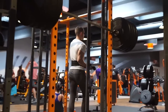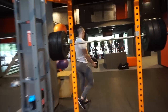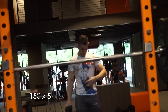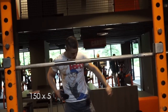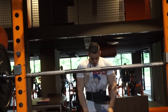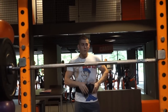You do that for one training, and then the next training you add 1.25 kilograms or a 0.5 pound plate on each side, so that'll be like 5 pounds added. No, excuse me, 1 pound added or 2.5 kilograms added on the total amount of weight that you're doing for your sets. And then you try to attempt to get another 5x5 set the next training.